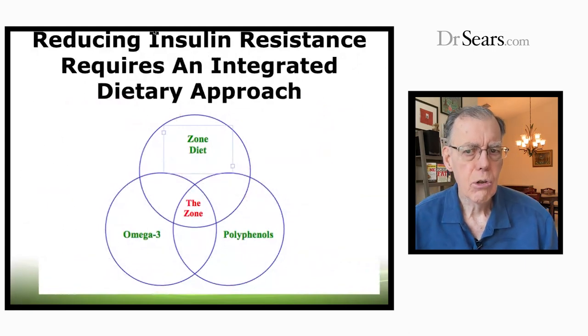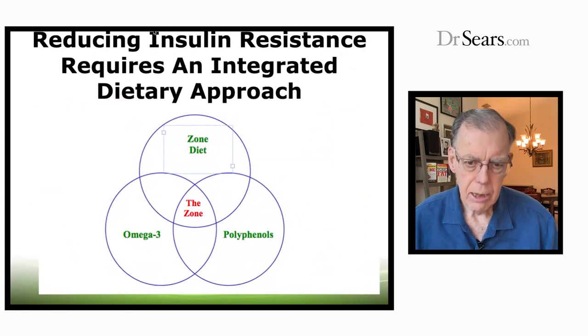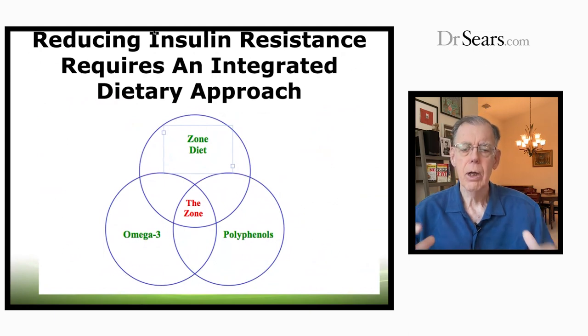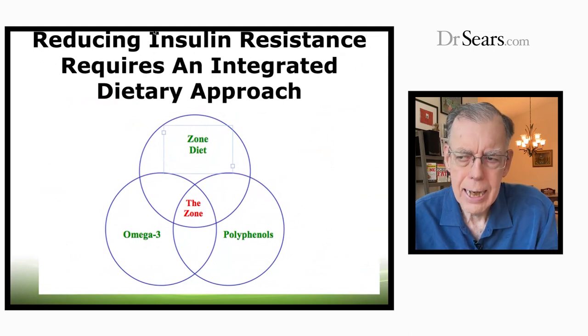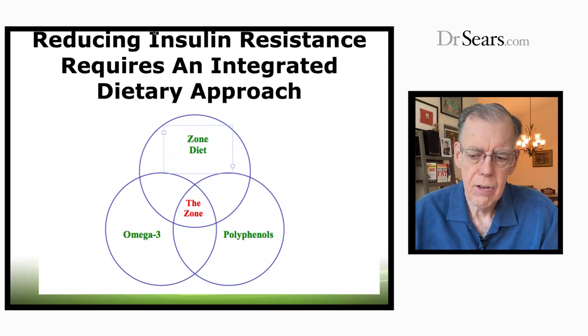So if we want to reduce insulin resistance, we need an integrated dietary approach. We need the zone diet. That's the foundation. You have to add omega-3 fatty acids. How much? The blood will tell you. And we have to add polyphenols. Now, we did not have these when we were working with Manuel Uribe, but these add another layer of benefits to basically metabolic engineering. And if all three of these are working together, you get into what I call a region of the zone. The zone is when your metabolism is working at peak efficiency.